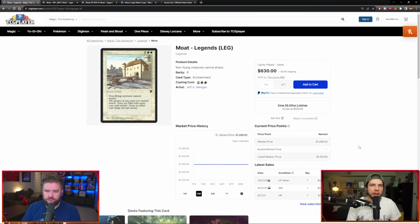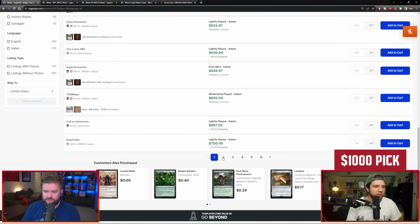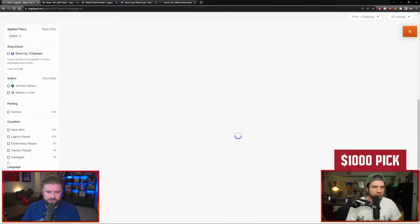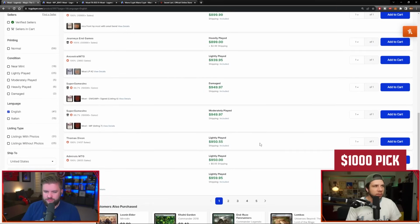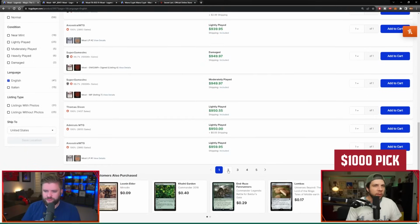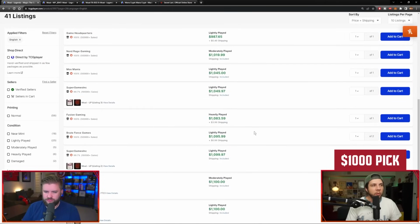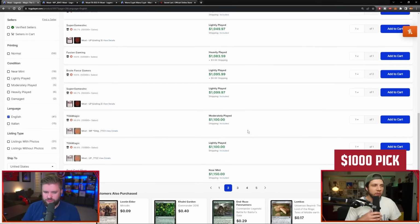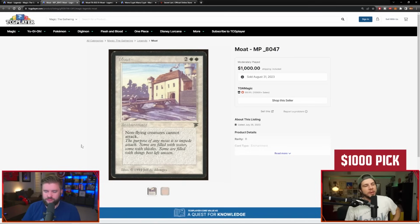We've made it to the final pick, and it is at the $1,000 level for me, a Moat. A Moat from Legends in English. If you were to go on MTG Stocks, you would see this card got as high as $3,400 at one point. Just absolutely shenanigans. Realistically, though, this card was around $1,500 to get. And now with these big adjustments, it has come back down for Italian versions, sub $1,000, and for an English moderately played version, right around $1,000. So this card was out of range, and now it is back in range for what we'd buy.